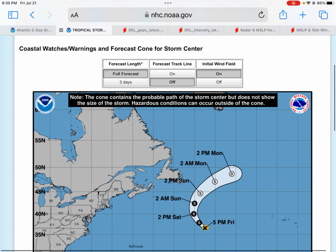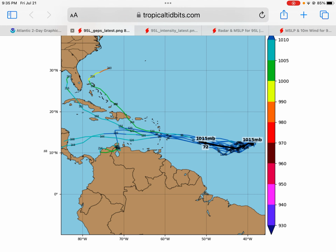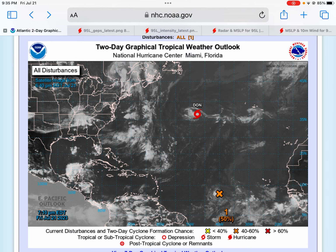But we go over to what today's main focus is, which is this tropical wave that we've got approaching the Lesser Antilles Islands. This has developed very, very intense and very, very fast throughout this week. And we've been tracking this wave ever since it emerged off the coast of Western Africa.